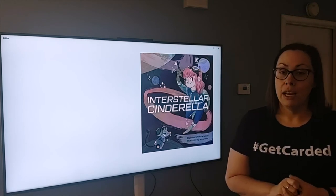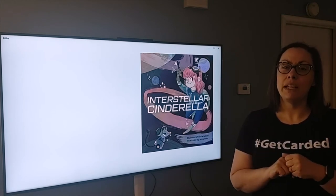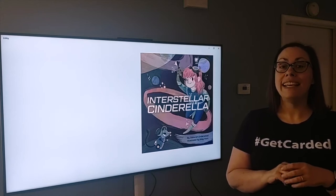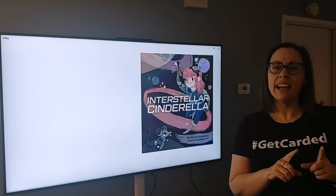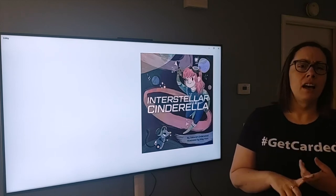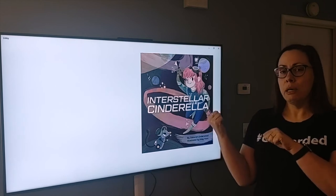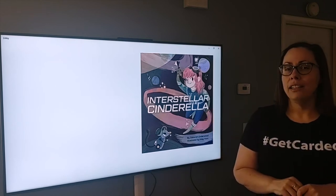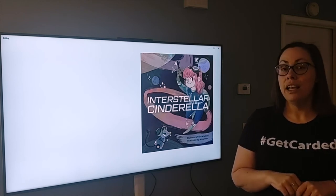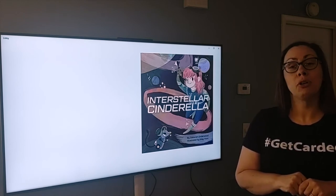If you don't have a library card, now is the perfect time to get one. You can go on our website and get a digital e-card, which will give you instant access to magazines, movies, databases, audiobooks, and of course, ebooks. I'll tell you how to do that a little later. But for now, let's read Interstellar Cinderella. I have special permission to read this to you from Chronicle Books.